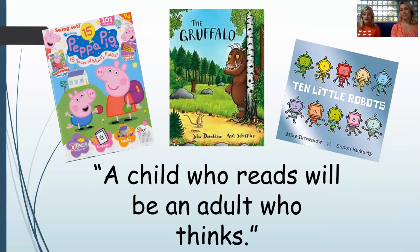So as we said, it doesn't matter what they read, anything, comics, even if they're watching you read a magazine. I remember when my son first started school, he was really interested in the Screwfix catalogue, so he just wanted to take that home from school. So any type of text, any type of reading, your child watching you read, so you snuggling down on the settee and turning the telly off and having a flick through a magazine, that's inspiring them to think, oh, I might just do that. I might get a book from the shelf and have a look. So as it says, a child who reads will be an adult who thinks.